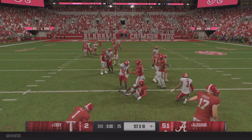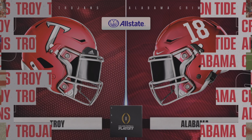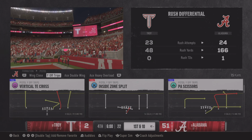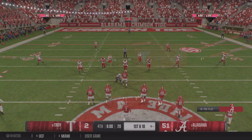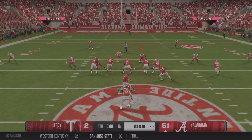And the returner is tackled, and that'll do it for the 3rd period. So Alabama will take the lead into the quarter break here. This has been thorough domination through 3 quarters. A real statement confirming their status as a national championship contender. Let's check out the stats so far.